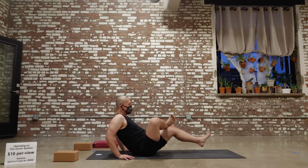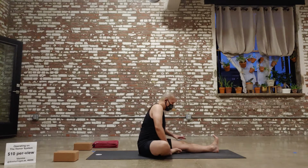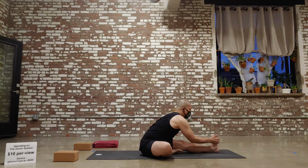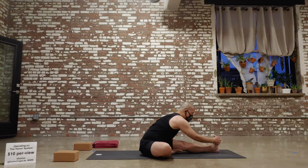All right, release your left leg forward. Sole of the right foot to the inner left leg. Left hand to the floor. Right arm up and fold forward. Grab the foot, your ankles or your shins, and then folding forward. Inhale, take it back up.